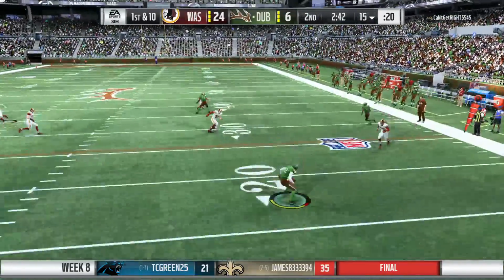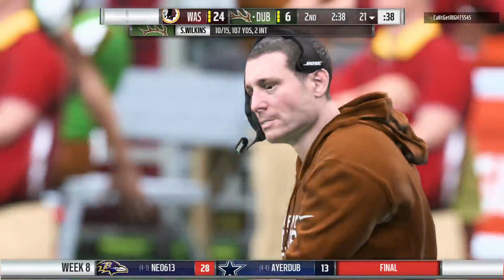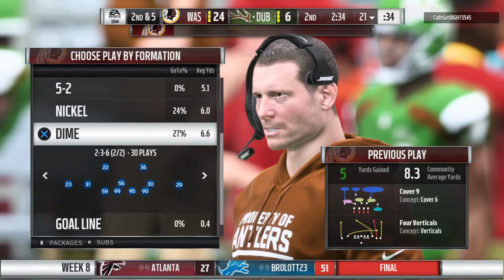Throwing to start the drive. Wilkins, and that's complete to the right side. It's Allen. And he'll get it up here this time to the 21. 5 yards on the catch there, brings up 2nd down.